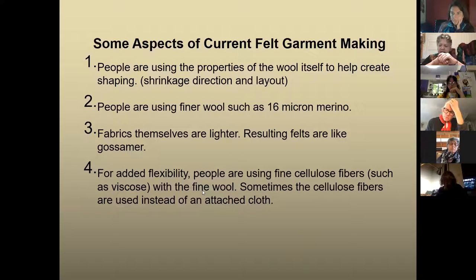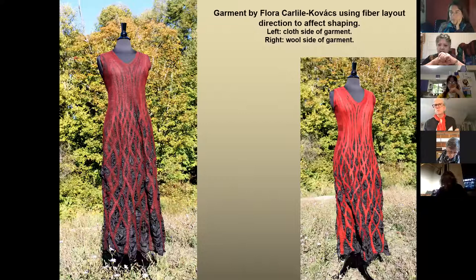Do I have, is there more? I don't remember. Do I have another one in this? Or is that, oh, I do. Sorry, I'm sorry, Flora. This is Flora's work.